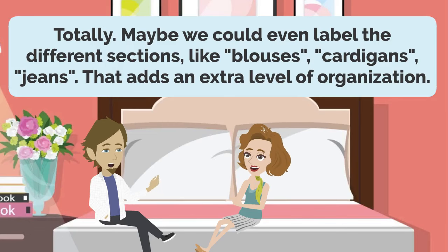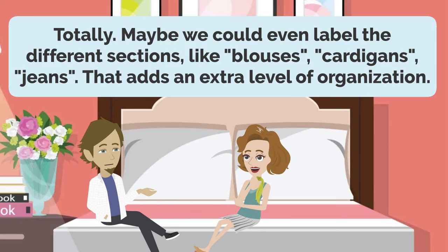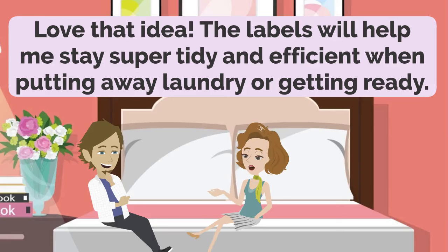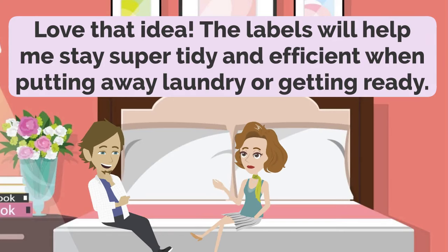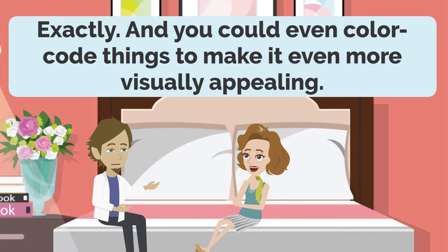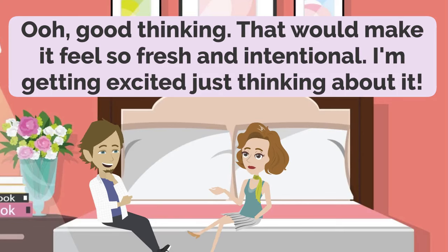Totally. Maybe we could even label the different sections, like blouses, cardigans, jeans. That adds an extra level of organization. Love that idea. The labels will help me stay super tidy and efficient when putting away laundry or getting ready. Exactly. And you could even color code things to make it even more visually appealing. Ooh, good thinking. That would make it feel so fresh and intentional. I'm getting excited just thinking about it.